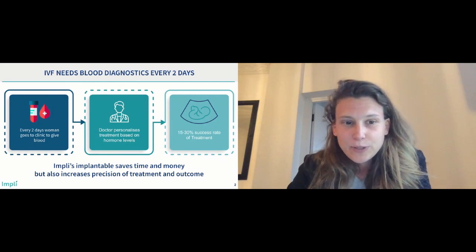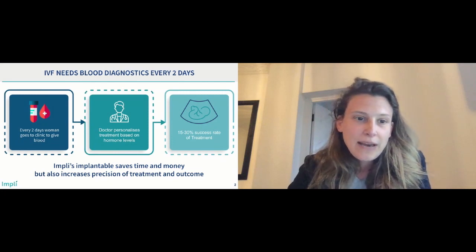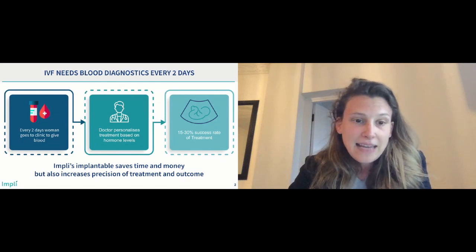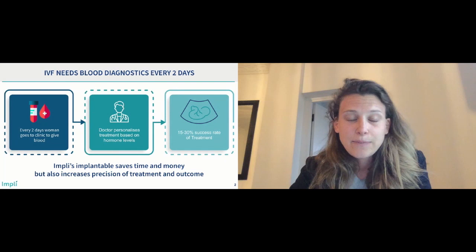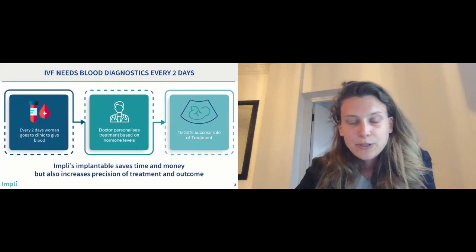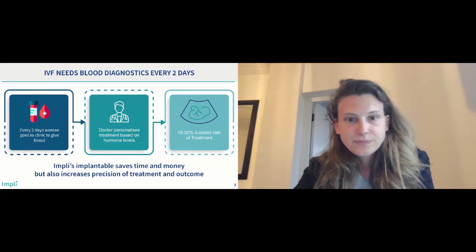What we at Impli want to do is really allow women to have remote diagnostics so they don't have to go to the clinic every 2 days, and so that the clinicians get to make much more informed decisions and therefore increase precision medicine. And we want to do this with implantables.